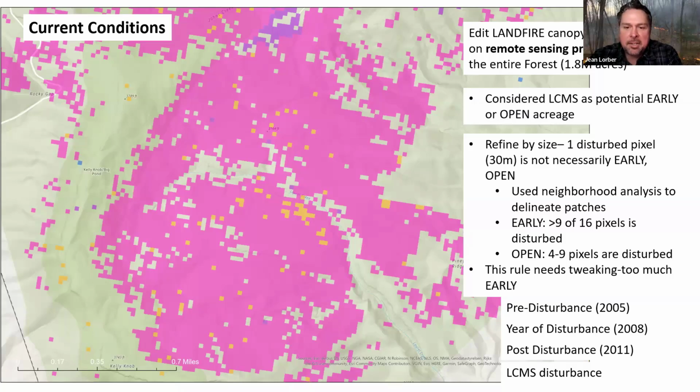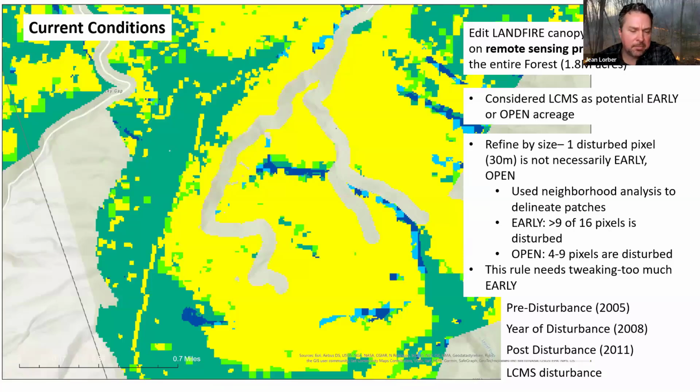We used a neighborhood analysis to delineate patches of early and open, and we had very simple rules. If a lot of the pixels in the neighborhood were disturbed, as coded by LCMS, that would be early. If just a few were disturbed, then that would be open. And the outcome of that is this. And so early here is yellow.